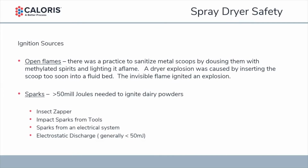So although it's very good practice to have everything in your plant grounded, grounding straps across flexible connectors and the rest, the generally accepted science, and there's still some open debate on it, so please do not take this as the final word, is that a static electricity spark is not enough to ignite a dairy powder. Now, if your powder has a different energy of ignition, well, that's a whole different story.